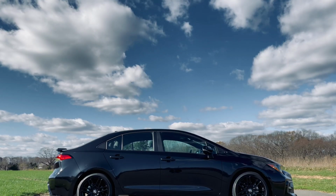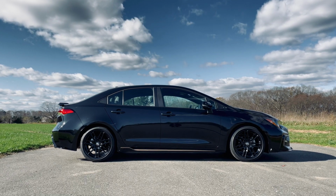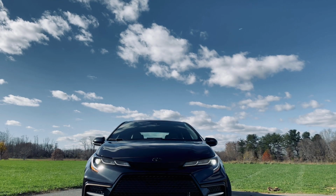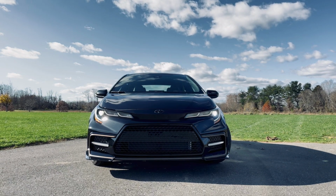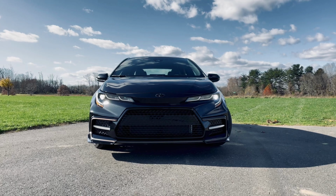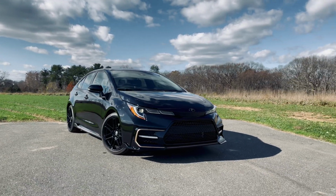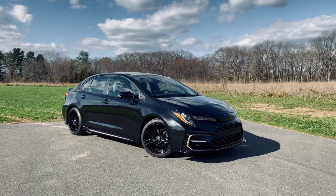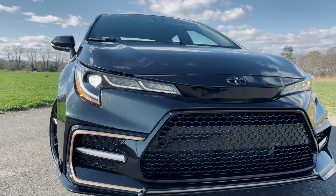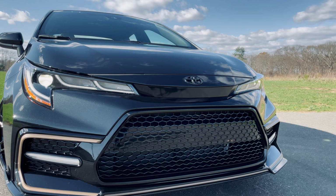Not bad. Now, I've already shown you a lot of the exterior earlier on in this review, but there are a few other things that I want to point out. I absolutely love the front end design of the Apex Edition right here. It looks really tough. What's interesting is that the SE and the XSE all have a more aggressive front end than the rest of the Corolla lineup. If you head over to Toyota's website and put all the Corollas side by side, you'll notice that the SE and the XSE have a slightly reshaped front grille, and the logo sits on the hood while the rest of the Corolla lineup has it right in the grille.